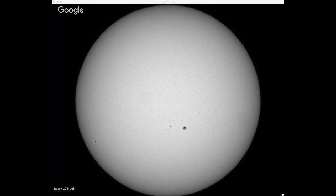Oh boy. What else you got on here? We are using the 6-inch reflector and a Baader Herschel wedge to view the sun in white light. We are about to go over and do hydrogen alpha here in just a moment. Cool.